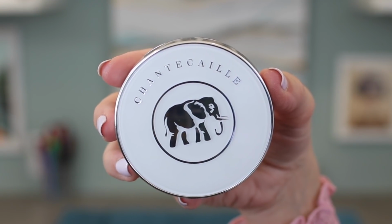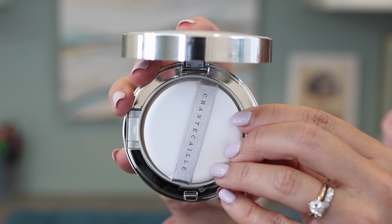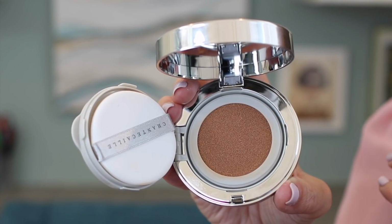This is another highly requested foundation, and this is the priciest foundation in this grouping. This is the Chantecaille Future Skin Cushion Skincare Foundation. Now, every time you purchase one of these, you feed an orphan baby elephant rescued by the Sheldrick Wildlife Trust. So one cushion equals one bottle of milk formula for a baby elephant. I love that. I think that's fantastic. This is cruelty-free and vegan as well.